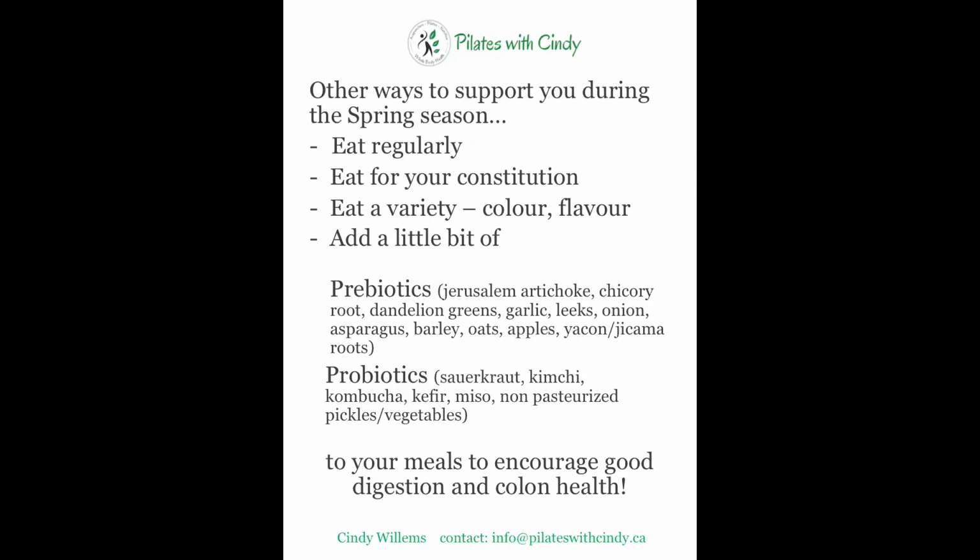So we don't want to have too much sweet or too much bitter or too much pungent. We don't want to have too much of one thing, but a little bit of all of that is not only going to impart more nourishment, but it's going to be so much more satisfying to your taste buds when you have all of those flavors in there as well.